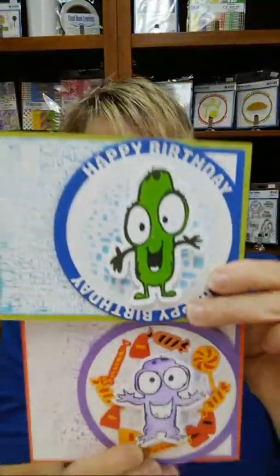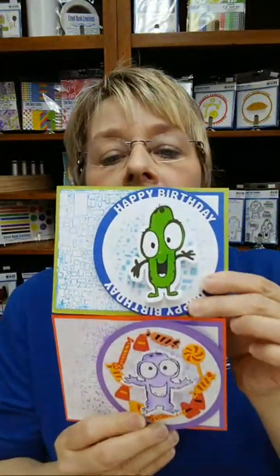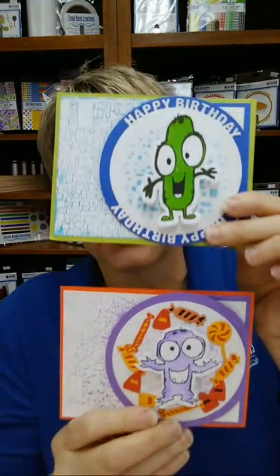So I do want to show you this. This is the secondary card I made. And what I wanted to show you is that this card is basically the same. I did the same technique on both cards, but what I wanted to show you was how you can take a technique and mix it up a little bit, and then you have like a totally different card.